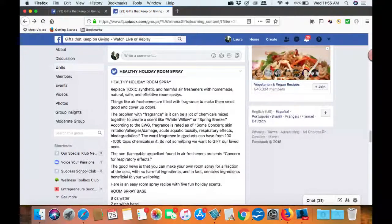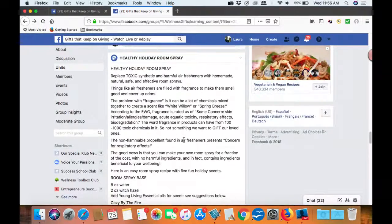And this is what I found. Once I started to look at the labels, so many more things were labeled fragrance, and it's in tiny print, so you barely can read it. And you're like, oh my goodness, this is crazy. Okay? So be aware of that. You want to make sure that you're not breathing into your lungs, putting on your skin these fragrances.